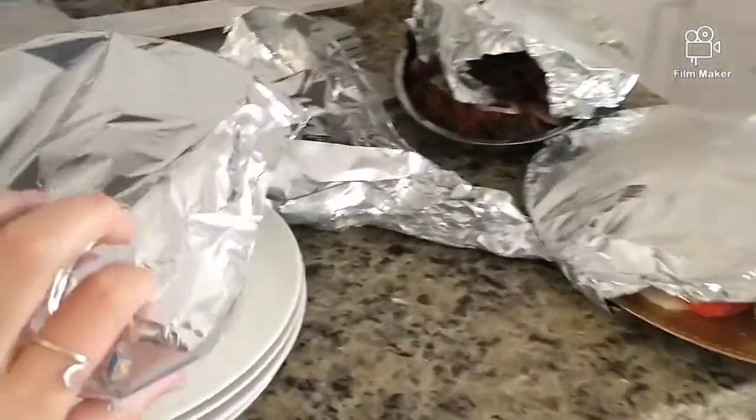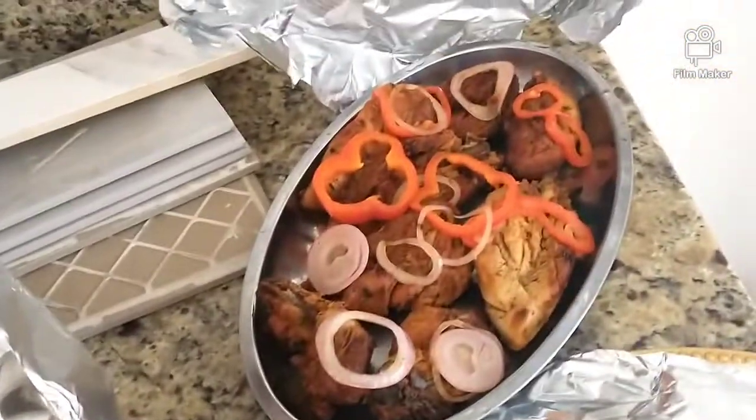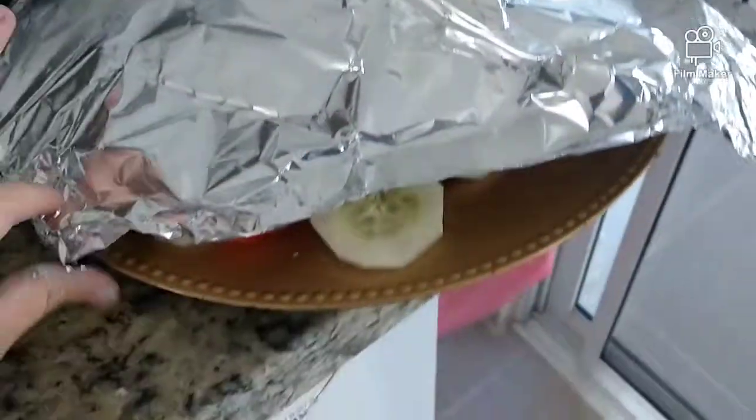And we're about to eat some dinner. We have rice and beans, chicken, and salad.